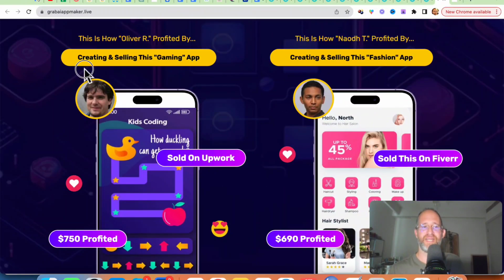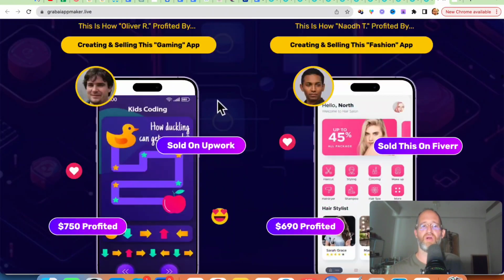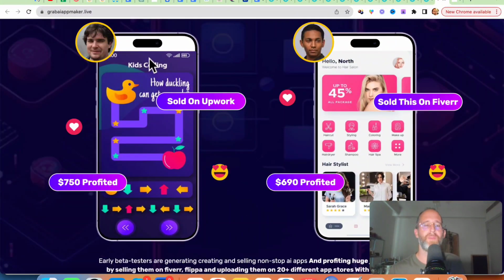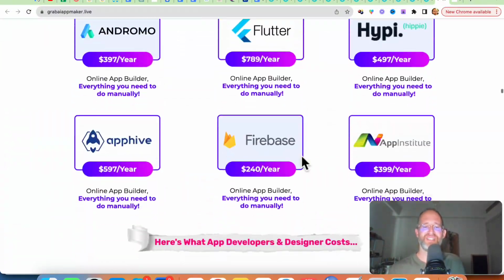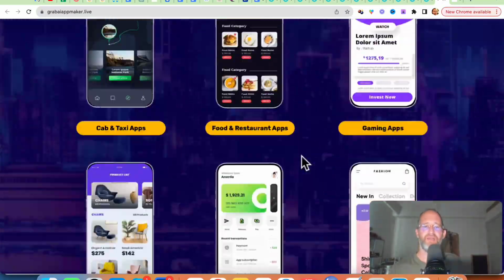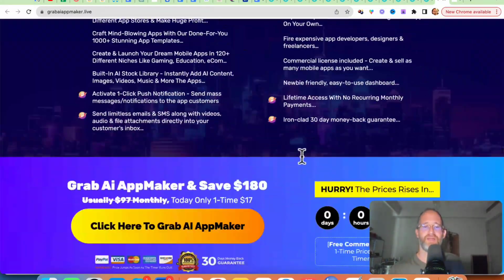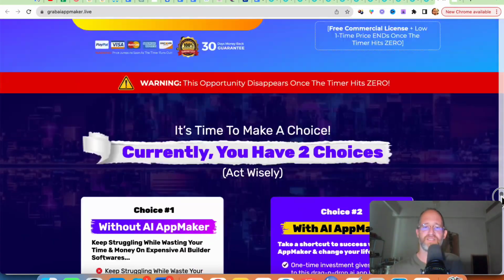It's a little bit sketchy that they're lying here. I don't believe that these guys, Oliver R and the others, actually sold these apps. Show me proof of that and I will update this review, but I don't think that's going to happen. So just be aware of that. It's just a software that creates apps. It's not a magic money making machine. And I don't like the fact that they are putting that fake income proof on this sales page. It's unnecessary.